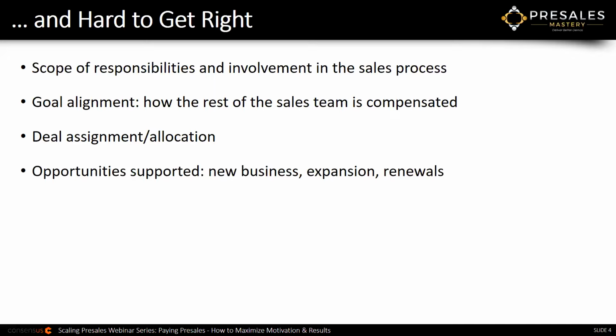We need to think about as well what types of opportunities pre-sales is supporting. Like channel sales, if they're expected to support renewal sales, they should be compensated in those deals. But the way renewals are rewarded should often be different than the way new business is compensated, given that pre-sales' role in those types of sales may be very different.